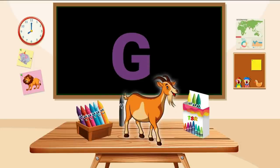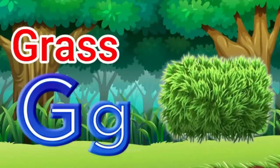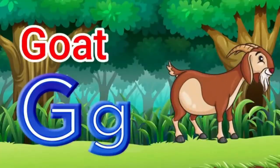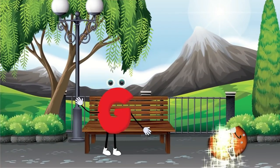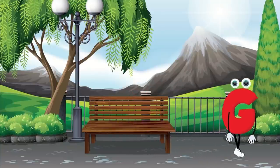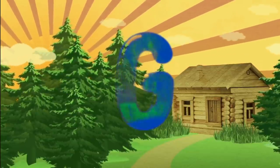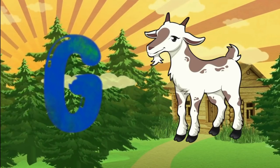G for goat. G for grass. G, G, grass. G for goat. G, G, goat. G, G for guitar. G for goat. G.